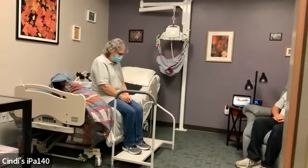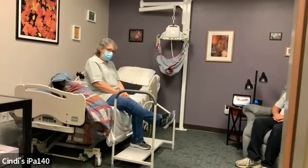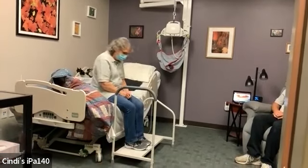Move your right leg up. Pick your right leg up. The light is lit right now. Can't see it. Now, could you change the height of that as time goes on? Make it lower for yourself or higher?